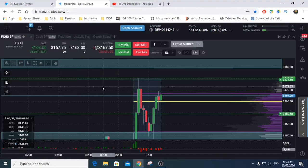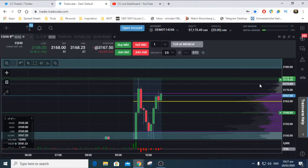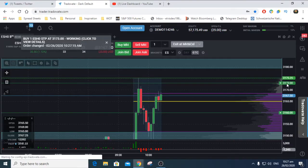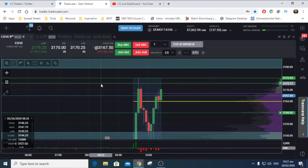68 is your entry if you enter now. 60 is your exit. You can buy a 1-to-1 trade. What I do have it set up as is 73 as my stop, 68 was my entry, a 5 point risk to the downside on my 68s. You do your break and through, you know the 84 is the target.